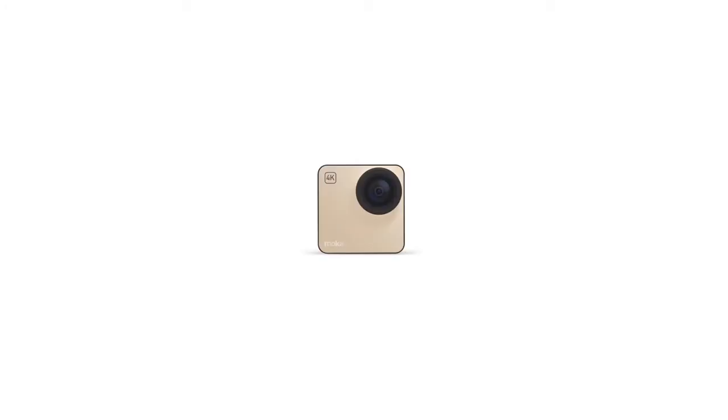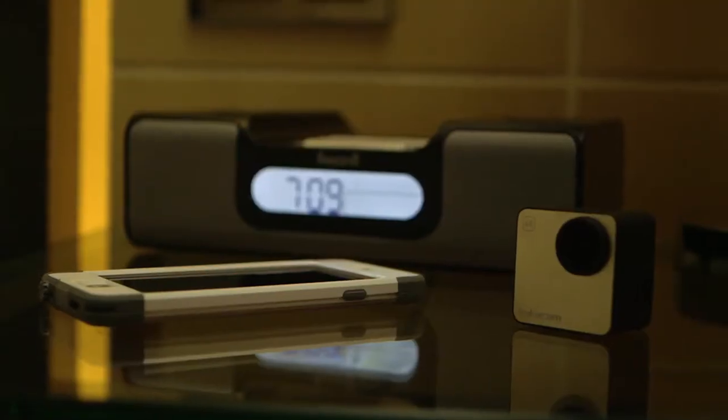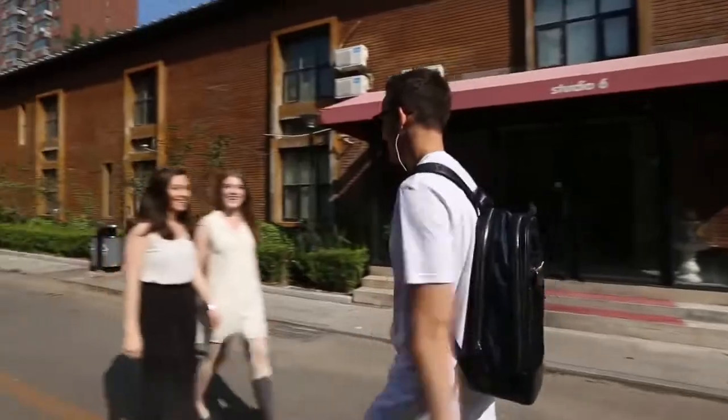This is a new era of wearable cameras. Introducing Mokacam. This is Robbie. A new day, he gets dressed, starts a new adventure. Every day is different. Old friends say goodbye, and he meets new friends. Every moment that makes his life great, he wants to record.